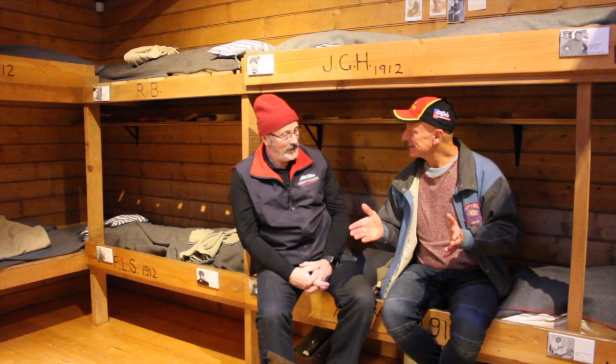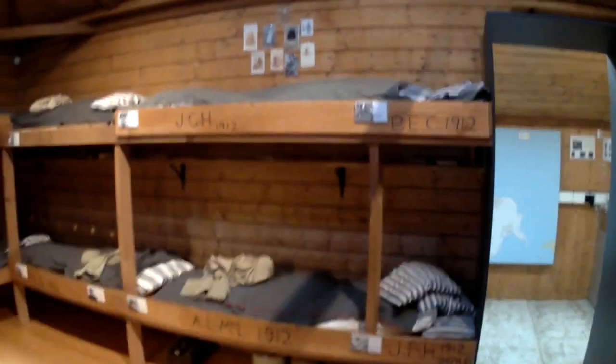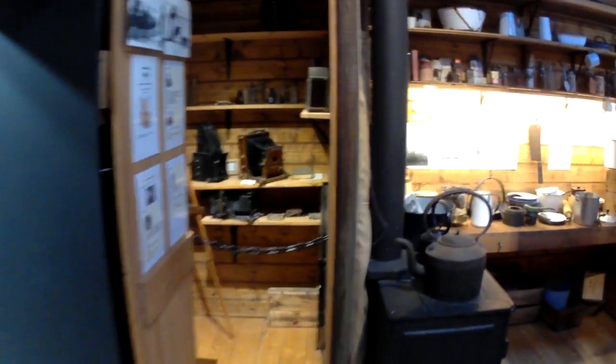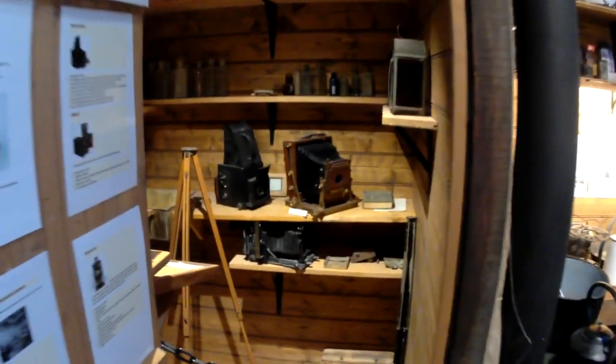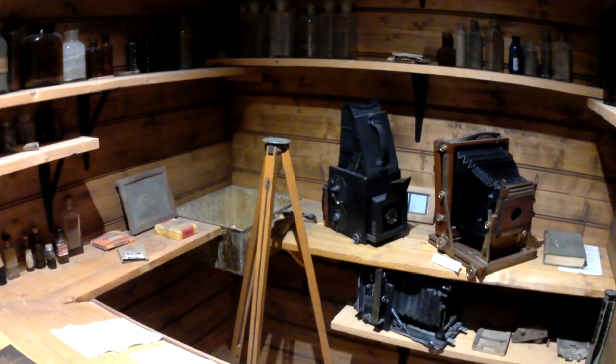Now, he was quite into photos as well. Well, the man whose bunk you're sitting on here, Frank Hurley, was the photographer. That was his role. He was the official photographer. And he had his own room to develop. Well, he had a dark room, just over there. That is amazing, all confined in this little space.